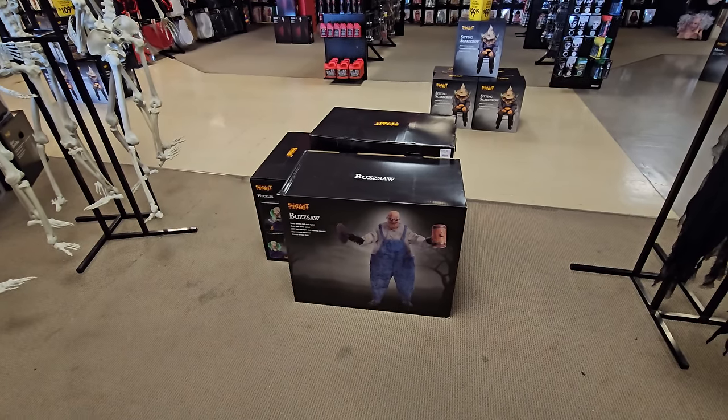Look at this. We have two Barnaby Bears in here. I told you they were stocked. One, two, three, four, five man's possessed friend. You can always bank on finding Bubba in these stores. Look at this. We have two demonic gatekeepers over here. We have a howling spirit. Oh my gosh, this guy is huge.